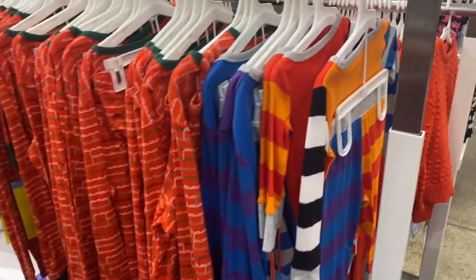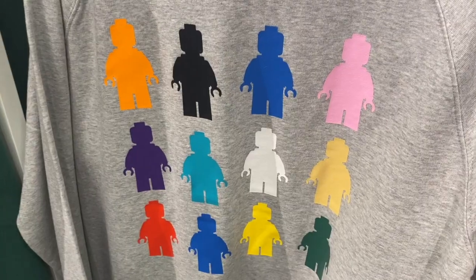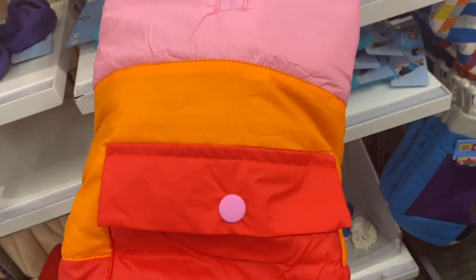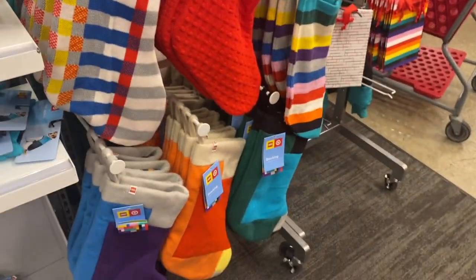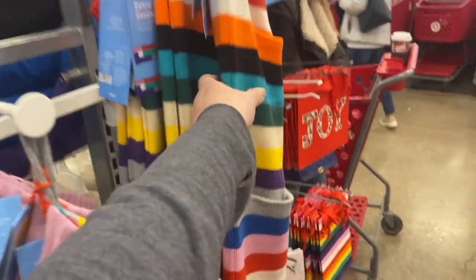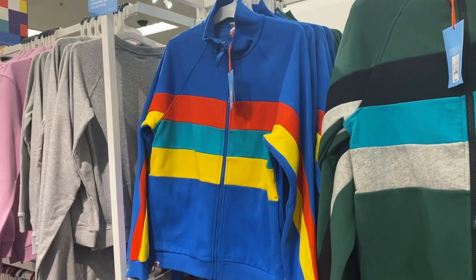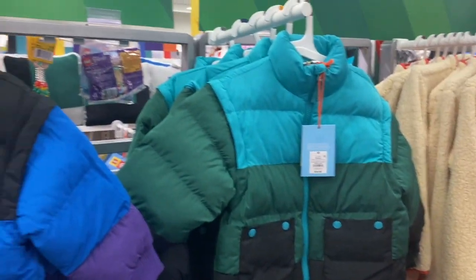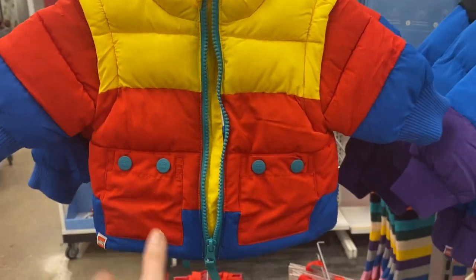A bunch of cute pajamas. These are stinking adorable. Stripy legs and arms. So cute. Look, it's got a little pocket on the back. This one's got a furry hood, a little dog jacket. And look at the stockings. This one's a monster. I love this jacket here. So cute. Here's the adult size jackets. And then children's. And look at this little tiny newborn size. It's so little.